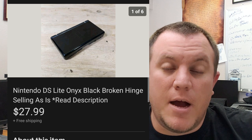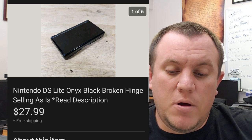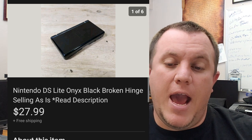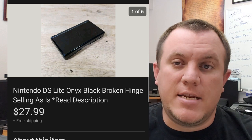The DS Lites have a couple of known issues. One of them is the broken hinge that happens a lot. This one powers up and will play, but the top screen was broken. The bottom screen worked, and it had a broken hinge. It sold for $28 shipped as is. Got to test those things out.